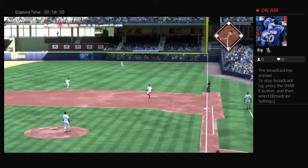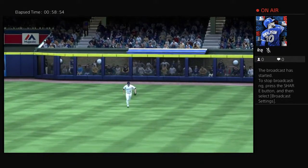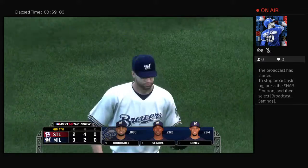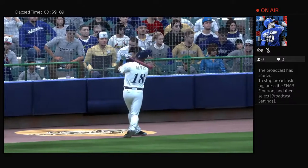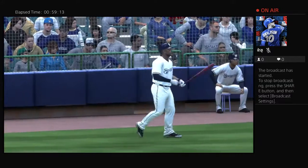To right field. And Braun will make the catch, and the inning is over. Nothing doing there for St. Louis, but they hold a 2-0 lead. Chris Davis is going to come off the bench, as he'll be asked to lead off the bottom of inning number 6.